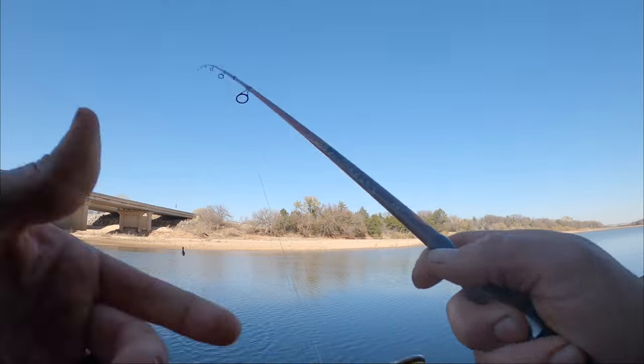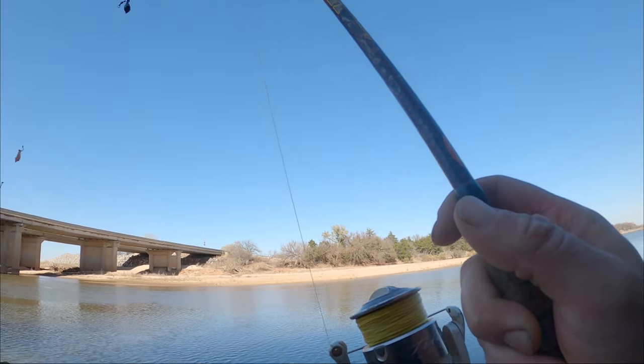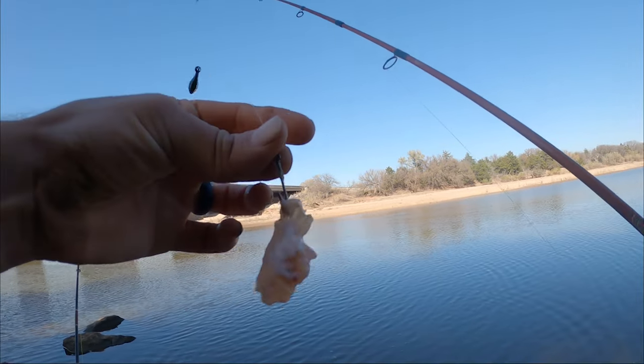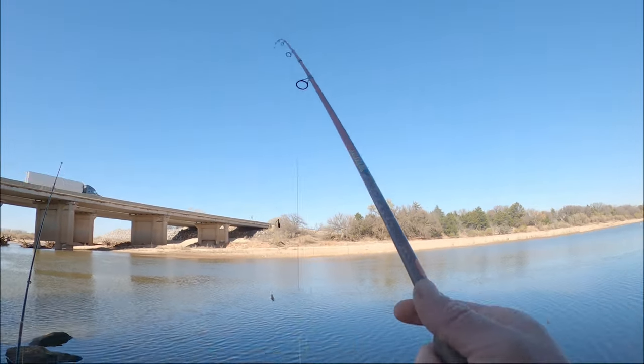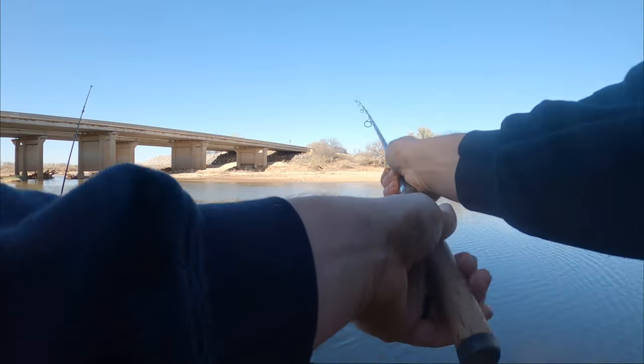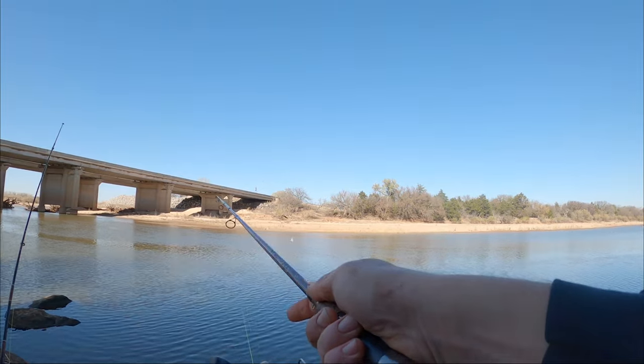Maybe these are really, I mean, the three I've caught so far are pretty small. But still, that's a small bait right there. But if they bite every few seconds, I'll take that. Biting at a real good clip now.